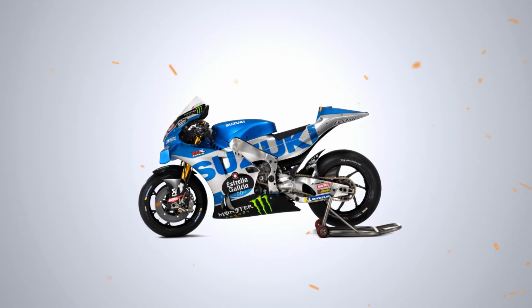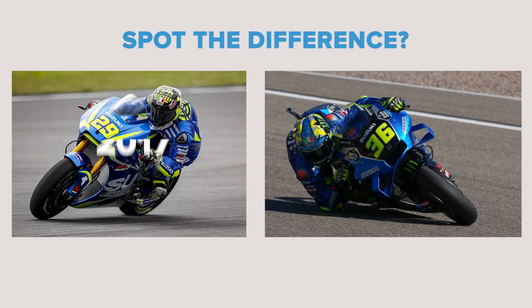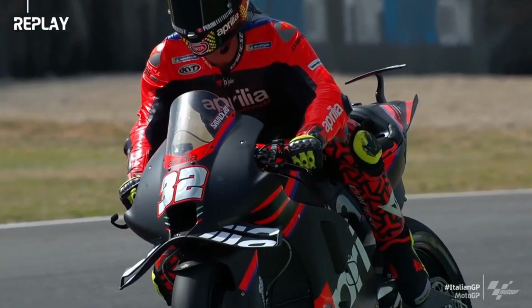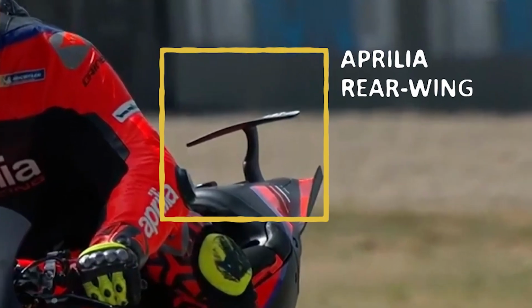This is a MotoGP bike, a marvel of engineering, design, and aerodynamics. They look so damn good. But recently, these bikes have started looking a little different. Notice anything strange about this Aprilia? Yeah, it's got a freaking spoiler.